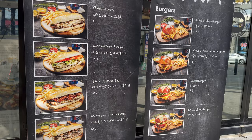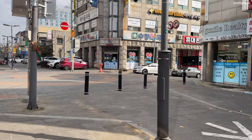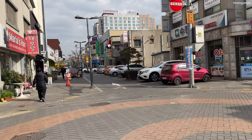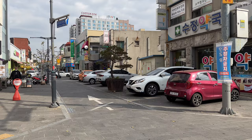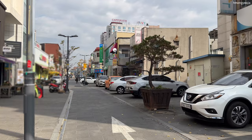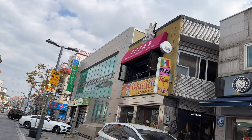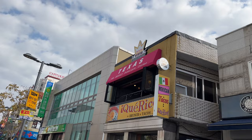Okay, we came to the end of the road. So I'll go into the other streets now. Okay, let's go all the way at the end of this road. Is that like international now? Probably. Mexican and tacos. 2YU cafe and bar. Texas rib, brisket, brunch, and tacos.